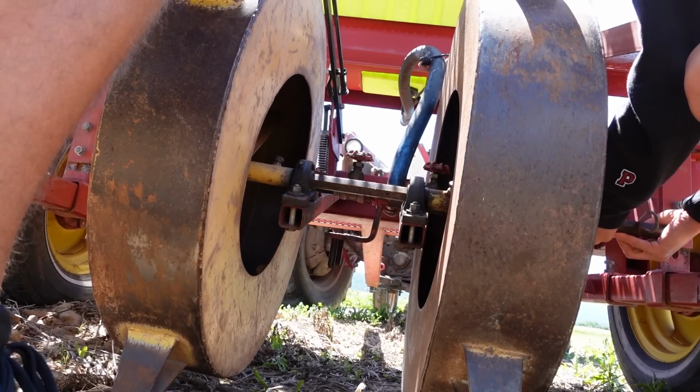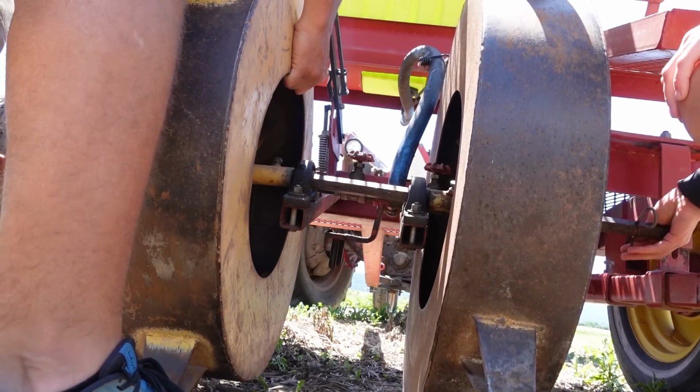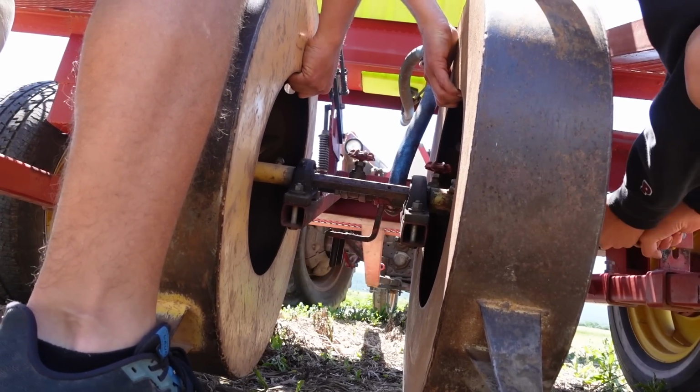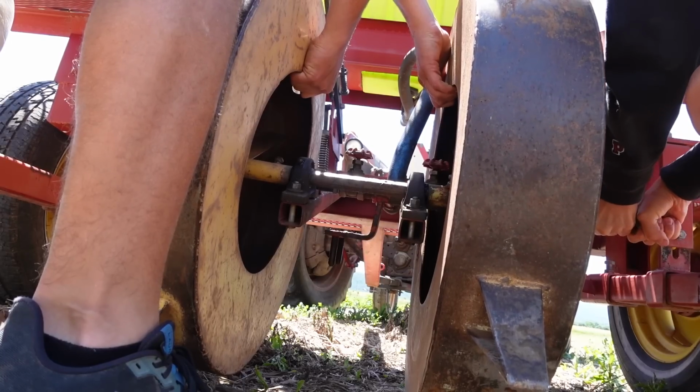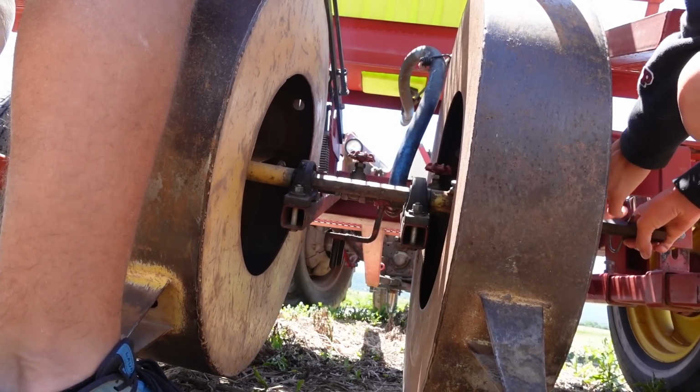Watch it doesn't go all the way at once and you pinch your fingers. Let me take some weight off this one. I can't. Okay. Twist and push the other time. I can't. Hold on. Oh, there we go. We're going more. Try it again.